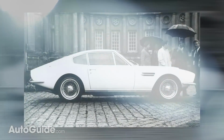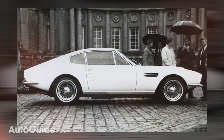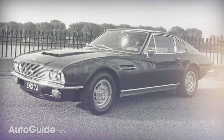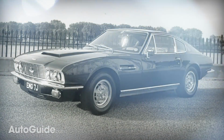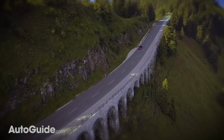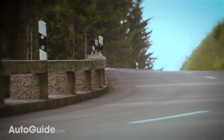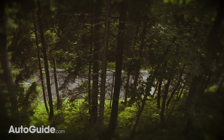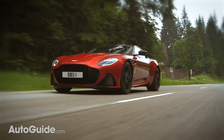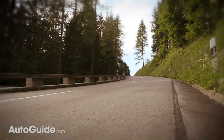Debuting in 1967, the DBS was introduced as a flagship model for the Aston Martin brand. Just 2 years later, thanks to the addition of a V8 engine, it became the world's fastest four-seat production car. And that high-performance heritage continues today with the DBS Superleggera, a lightweight two-door exotic, the British brand's replacement for the Vanquish S.